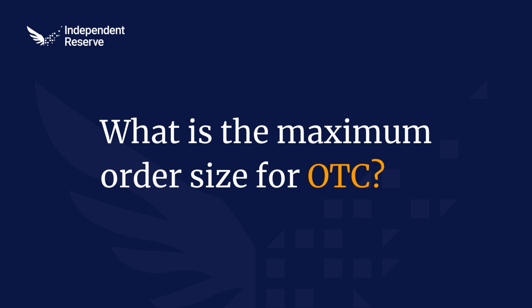If it's a large trade where price slippage is going to become a factor, then the OTC desk is the way to go, and we'll help guide you through that process. And for upper bounds of trades, have you yet to come across a trade size that we're not able to fulfill? No, we haven't.